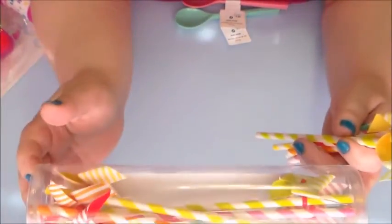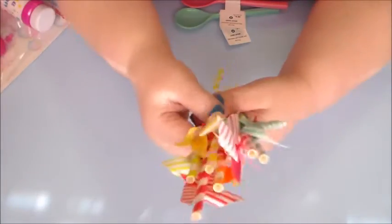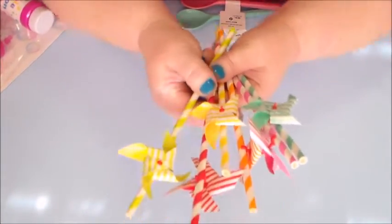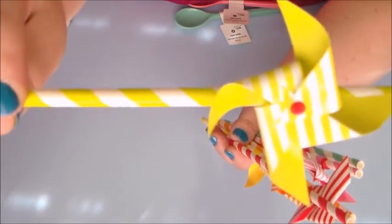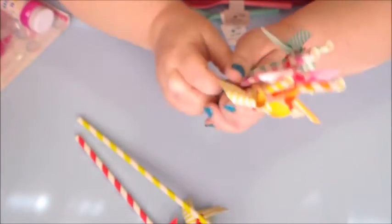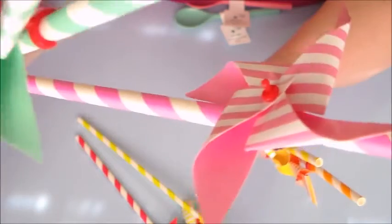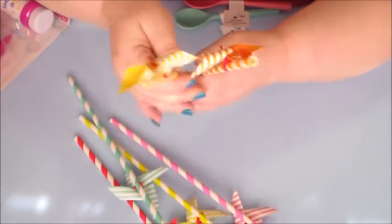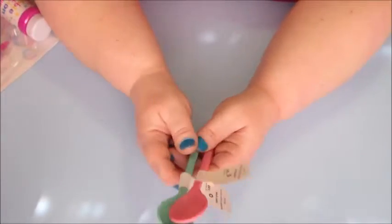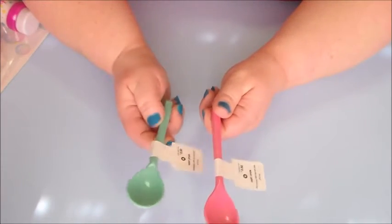Okay, so I picked up some of these straws here, and I took them out to show you. How cute are these, right? Aren't these cute? Look at how cute they are. They would be very cute with drinks, for your kids especially, or if you're having friends over for a couple drinks. But for me, they will look so cute on scrapbook pages.